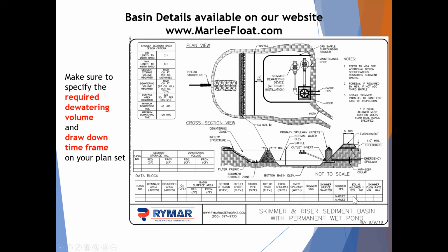Typically that's going to be yes, but there are some areas where that would be a no because you have to hit very specific flow rates, and you're trying to hit something that's more precise, or you just, as an engineer, may decide you prefer not to have a different skimmer. You want what you spec. And then specify your minimum and maximum flow rate here based off your minimum and maximum dewatering time.